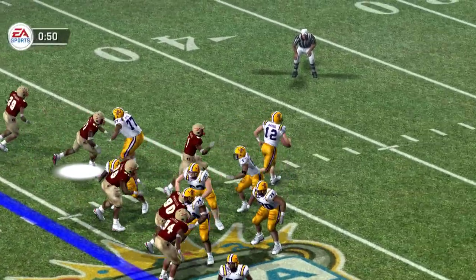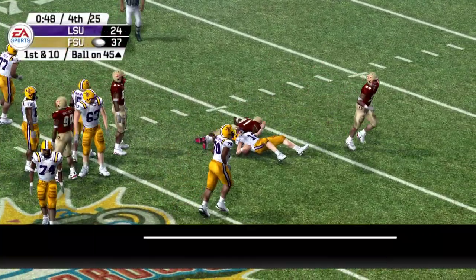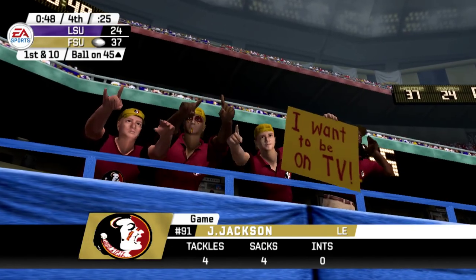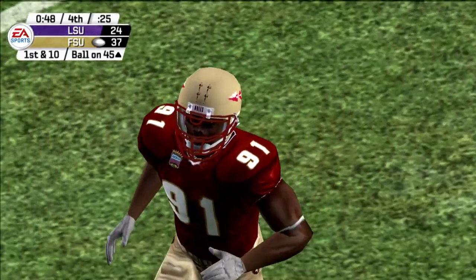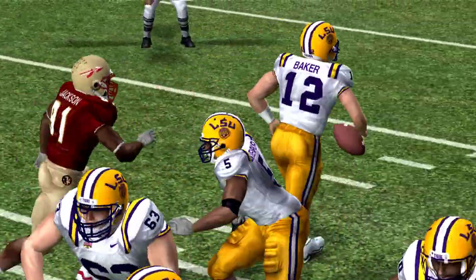LSU comes to the line, only one man in the backfield. And he can't get the pass off, and he's sacked. Not much of a chance on that one. Well, he had to go for it. We're at a point where there's not much time left, and you got to put it all on the line.